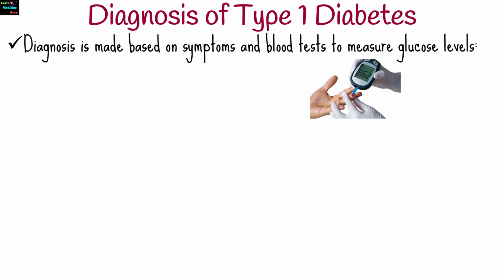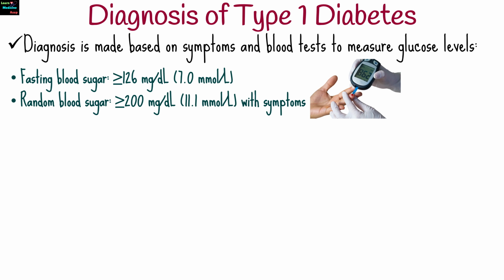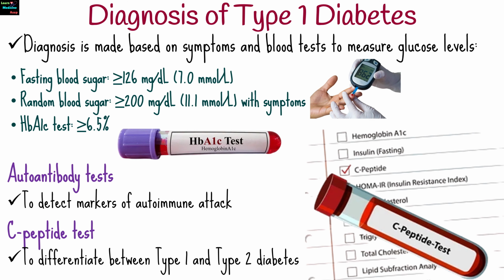Diagnosis of type 1 diabetes is made based on symptoms and blood tests to measure glucose levels. Fasting blood sugar that is greater than or equal to 7.0 millimoles per liter. Random blood sugar that is greater than or equal to 11.1 millimoles per liter with symptoms. HbA1c test that is greater than or equal to 6.5%. Autoantibody tests to detect markers of autoimmune attack. C-peptide test to differentiate between type 1 and type 2 diabetes.